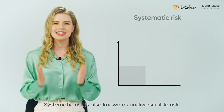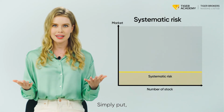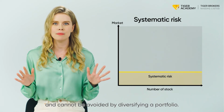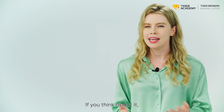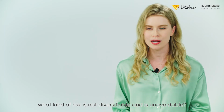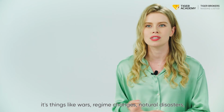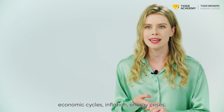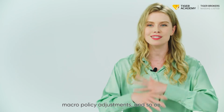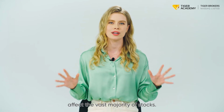Systematic risk. Systematic risk is also known as undiversifiable risk. Simply put, it is a risk that is outside the control of a company and cannot be avoided by diversifying a portfolio. If you think about it, what kind of risk is not diversifiable and is unavoidable? In fact, it's things like wars, regime changes, natural disasters, economic cycles, inflation, energy crises, macro policy adjustments, and so on. Systematic risks will generally adversely affect the vast majority of stocks.